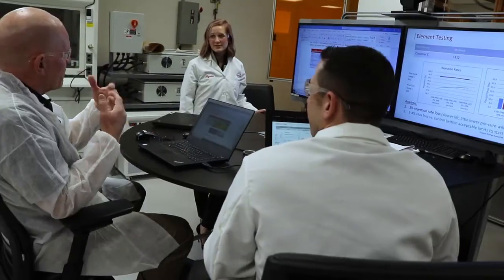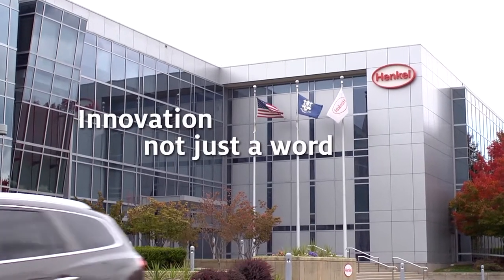Our collaboration for this project with Aqua Membranes is typical for Henkel. This solution to a global problem, which has challenged engineers for many years, is only possible by jointly leveraging the expertise of both partners. Innovation is not just a word at Henkel. We accept this challenge to help solve the world's water problems with innovation.